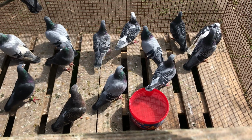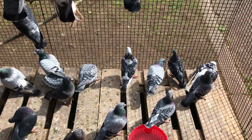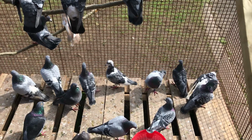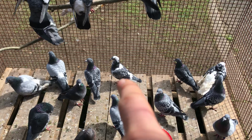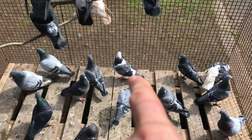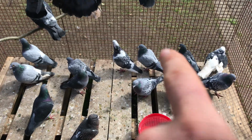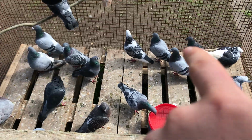Okay, these pigeons. Let's go, come on. Pair up for once. I want that cockbird there to purr. I need someone to purr up to that hen. That hen needs to be purred up to someone. I don't care who she purrs up to, but she needs to purr up to someone, because I want to get young birds off that bird, because that's one of my best racing pigeons in this loft.